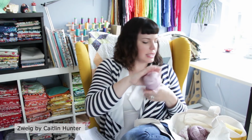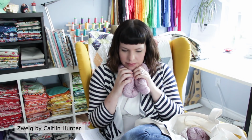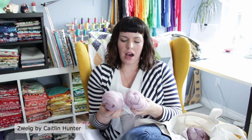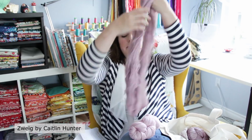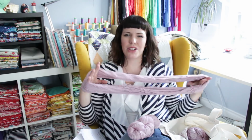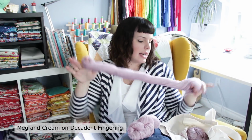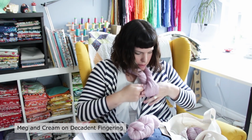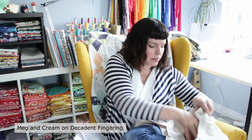So this is one of my colorways, on my Decadent fingering. I forget what color it is. I think it might be Meg. It's Meg. It's just such a beautiful color. It's kind of a pinky, mauvey color. It's super calm, actually, is one way of thinking about it. And I have this color paired with a sort of antique white in my sweater.